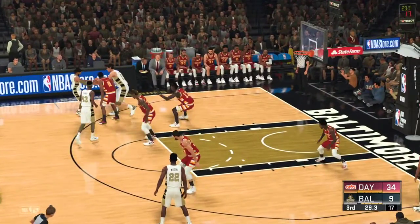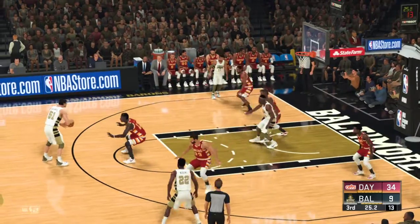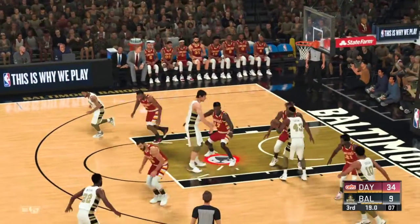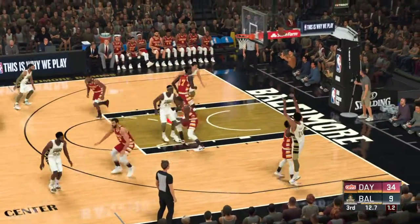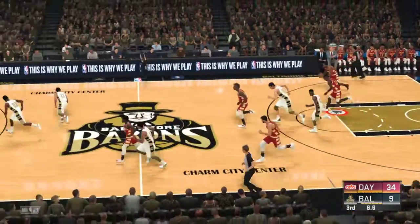Rose passes to Marjanovic. Second half here. We're just over 3.5 minutes into it. And Capella sends it back. And he recovers it. Siakam kicks to DeRozan. Over Beverly. No good on the shot. A bit long that time.